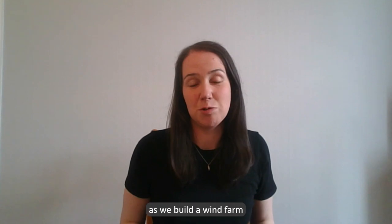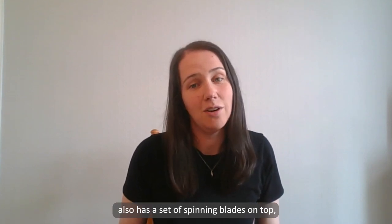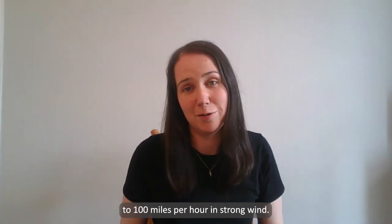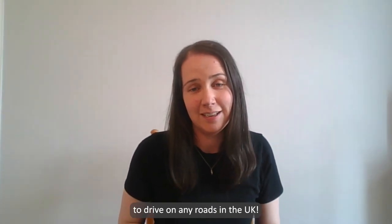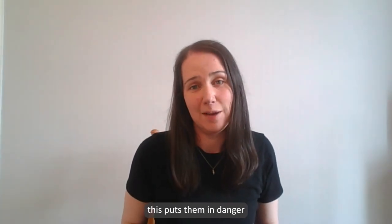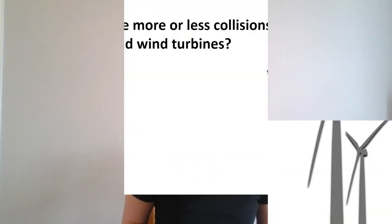Another thing we change when we build a wind farm is that we're putting these tall turbines in the environment, in a space where there was nothing there before. Each turbine also has a set of spinning blades on top, which can reach speeds of up to 100 miles per hour in strong wind. This is faster than you're even allowed to drive on any roads in the UK. So, for birds that often fly at these heights, this puts them in danger of possibly colliding or crashing into these moving blades as they fly past the wind farm.